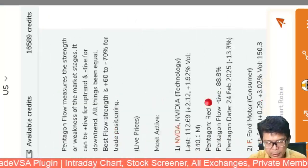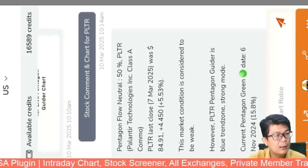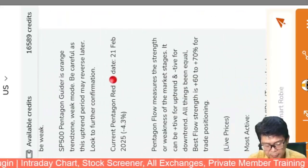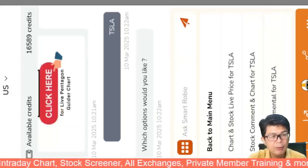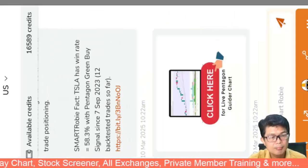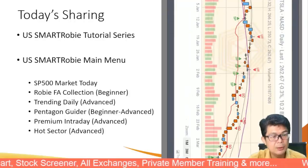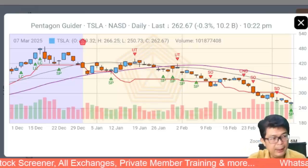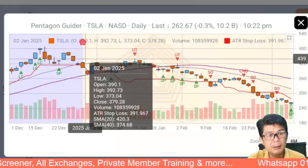Okay, so we can look at other stocks. If you have members or SmartRobie users, feel free to pencil those in there, and we will also look at some of the other stocks in here. Tesla is also in there, number 5. Okay, let's hit that one, and we want to look at the stock chart, stock comment too. Okay, hit the stocks, and you can see, let me just do the rotation here, and you can see spot on, right? When Tesla hit the red pentagon on the 31st of December, it has been in the downtrend.